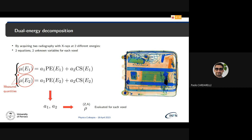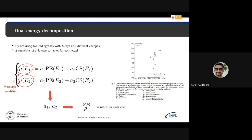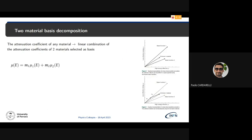This kind of approach, as it might be interesting and understandable from a physicist's point of view, is not so useful or readable by somebody who works in the clinics. Okay, in the clinics, what is more important and often more used is to make the so-called two material basis decomposition. So the idea is that, just reshuffling what we have seen before, we can write the attenuation coefficient of any material at a certain energy as a proper linear combination of two absorption coefficients of two different materials that we choose as basis. Okay.